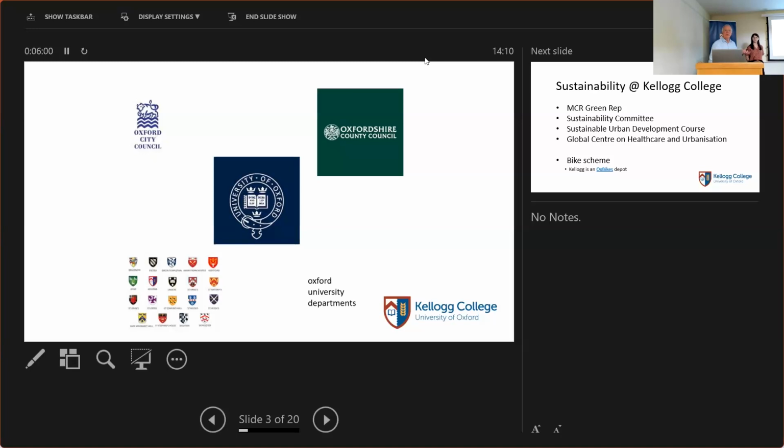So this is just to put the college and the university in its context. The university obviously sits in the city of Oxford, in the county of Oxfordshire, and there are initiatives at that level, and we try to link into those. The university is a federal structure with all its colleges, of which Kellogg is one, and its various departments, and there are things going on at college and departmental level, as well as university level, as well as council level. And we were just going to flick through some of those because we're not trying to say Kellogg is doing this all in isolation.